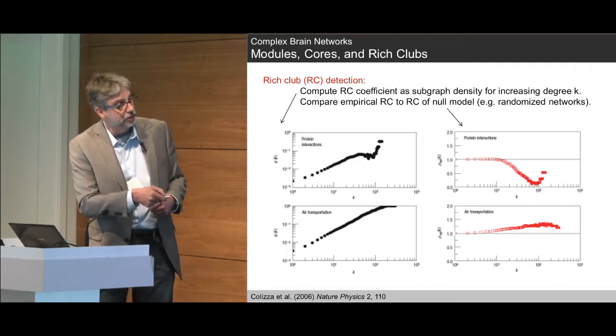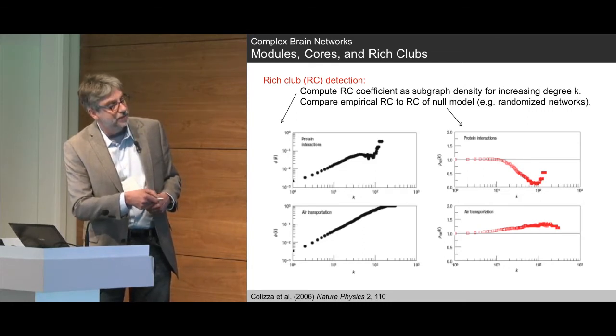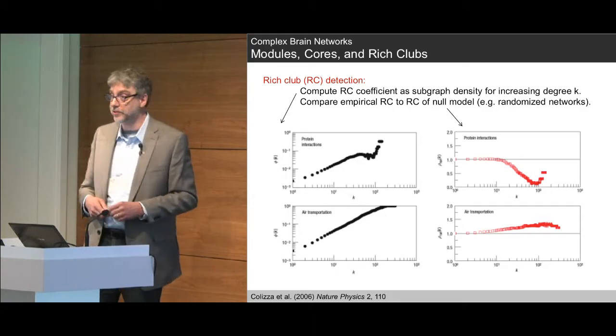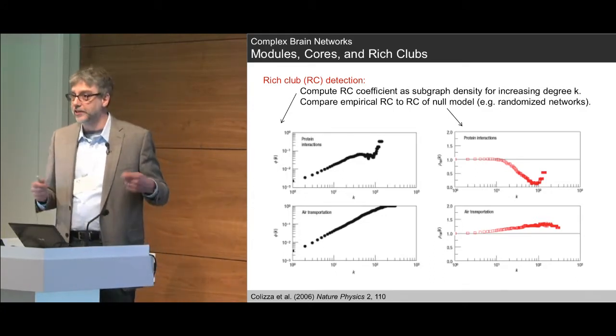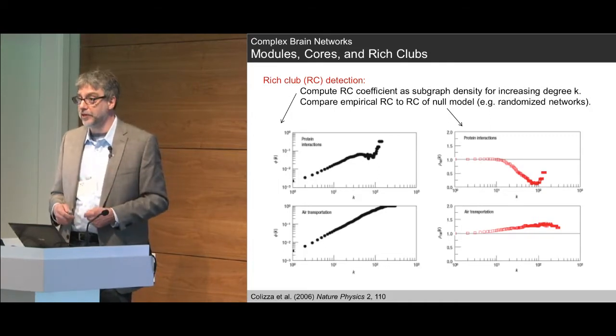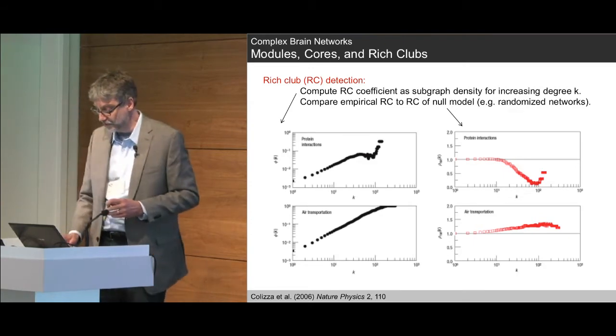In a transportation network, as perhaps we're all familiar with, as we're going through air travel all the time, that's not the case. Hub nodes, Chicago, Phoenix, Los Angeles, they are interconnected amongst each other very, very densely. And that is actually what you can find when you subject that transportation network to a network analysis.